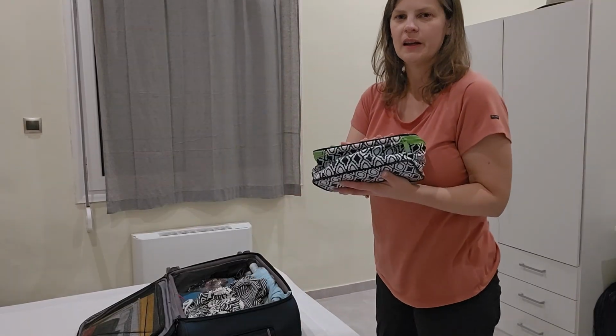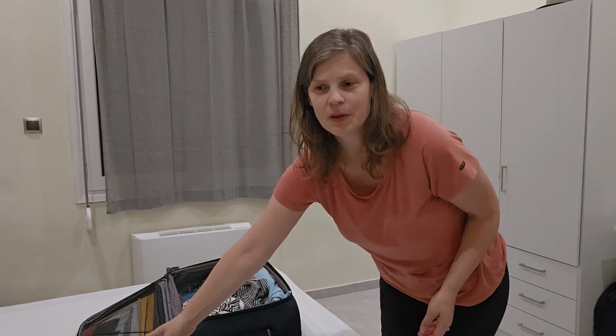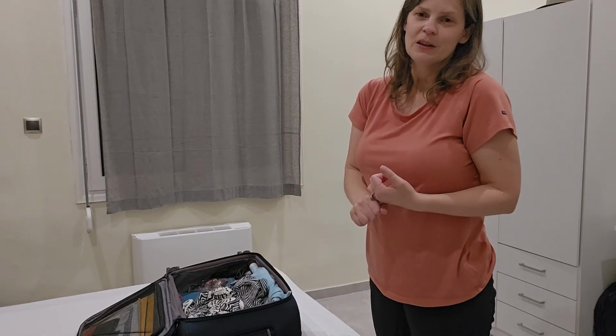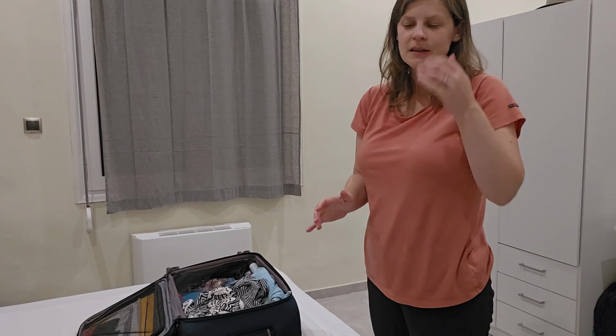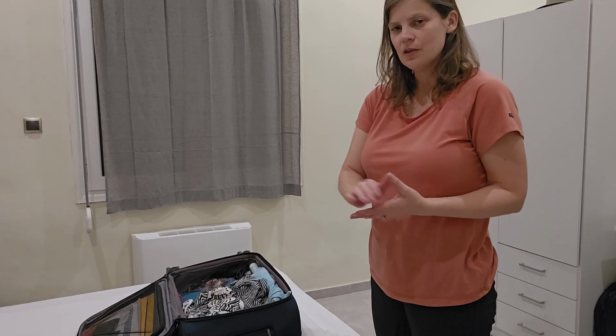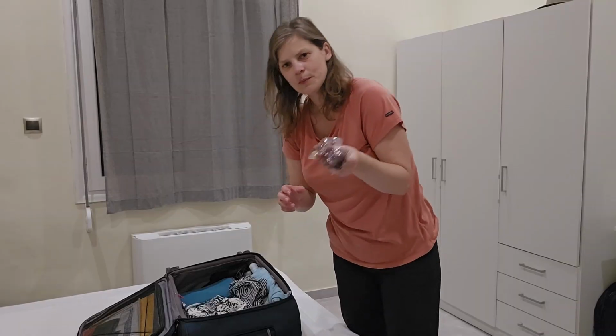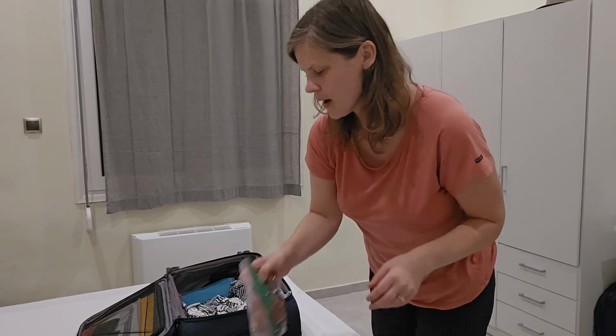My everyday overnight toiletries, because my mom always taught me don't travel without something you need in case your luggage is lost, and so you should always have at least one change of clothes and your essential toiletries with you. I've got my daily vitamins, probiotics in here.